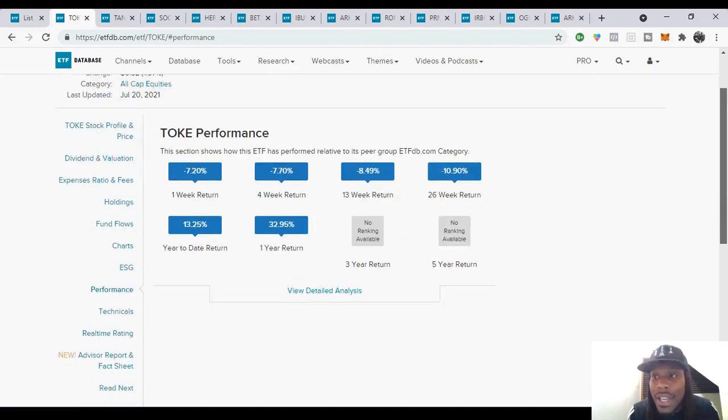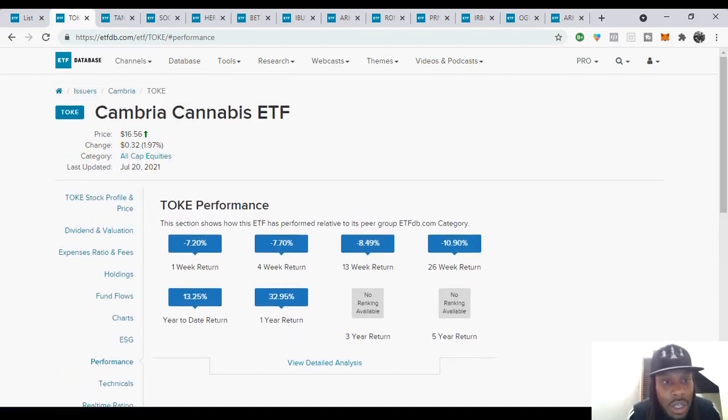And last but not least, cannabis. A lot of people want to invest in cannabis. And I'm already fast forwarded on the page where it was centered around the performance. So you got a sneak glimpse, but it's still early. The 3 year hasn't calculated, the 5 year hasn't calculated, and it's less than $20 to get a share of this, but you want to aim for having as many shares as possible.